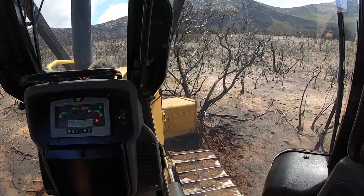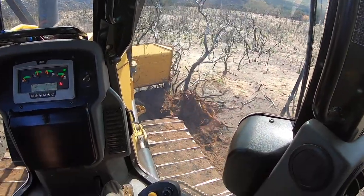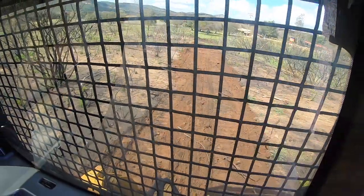Look at it just demolish this whole root ball right here. Oh, push it over. Look how nice and clean we are behind us here. I am so excited to clear this area, guys. It's gonna take me a minute to figure this out and do it properly and, like I said, not dig big old holes and make a mess, but I think we're gonna be able to do pretty good here.